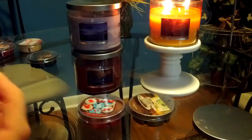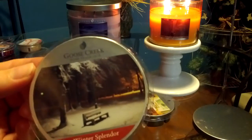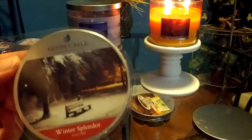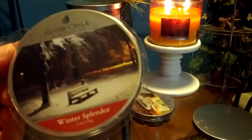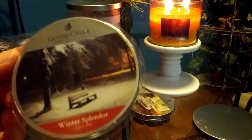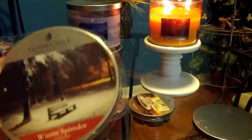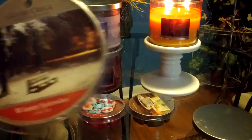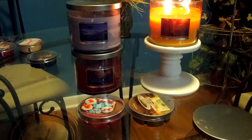Winter Splendor smells similar, but it's brighter. It almost smells like there might be cranberry in it or some kind of red berry. It's not as fiery smelling or firewoody smelling, but it's similar. So it's a tad bit fruitier, more citrusy, cranberry. That's what I'm thinking. That's the best that I can do. Sorry.